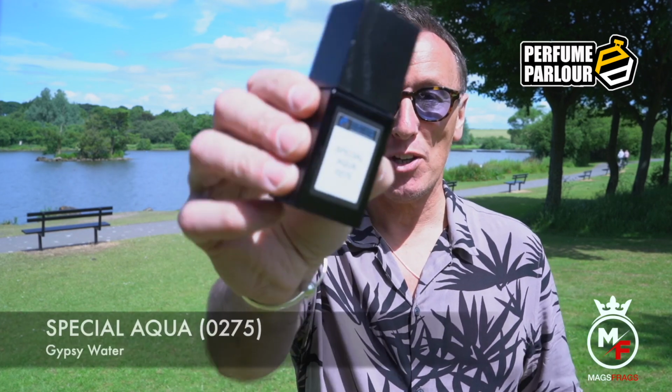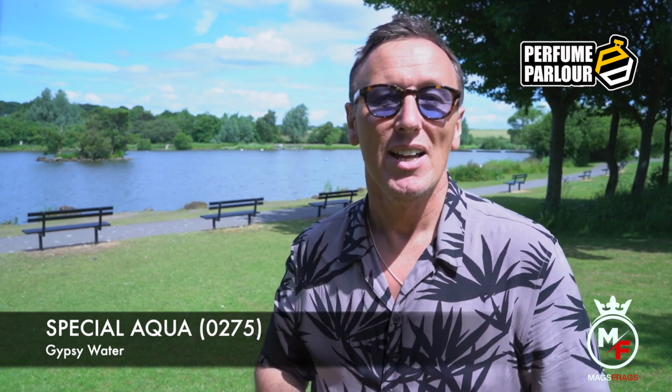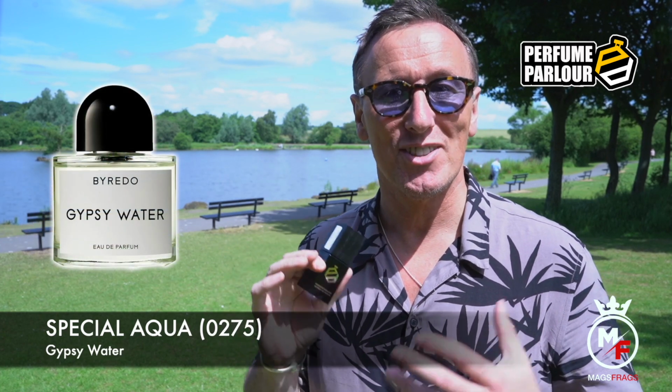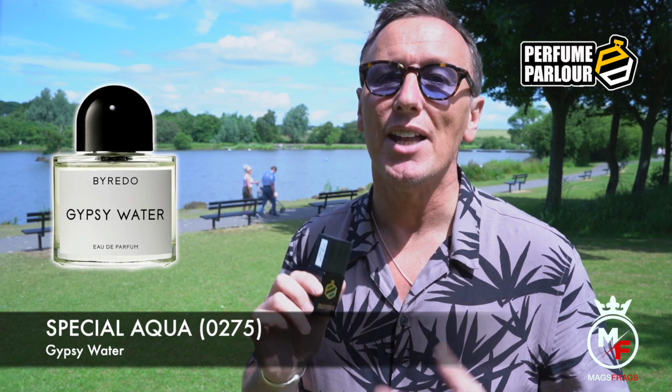Okay, so this next fragrance is another very popular one in the BYREDO range, and this Perfume Parlour copy is called Special Aqua, and the Perfume Parlour code on this one is 0275. This one is inspired by Gypsy Water, which is a super fresh fragrance with citrus notes, juniper, pine needles, incense, orris root, sandalwood, vanilla and amber.